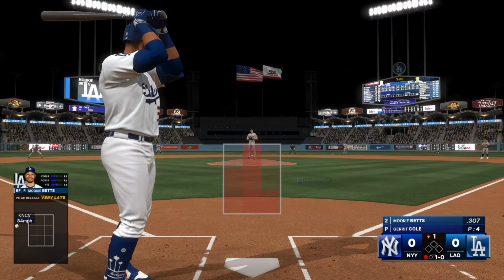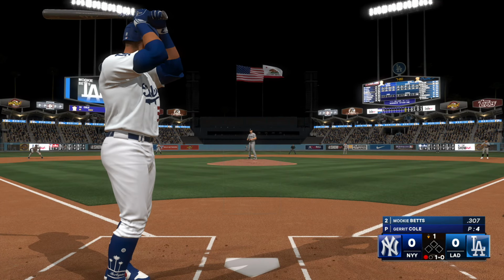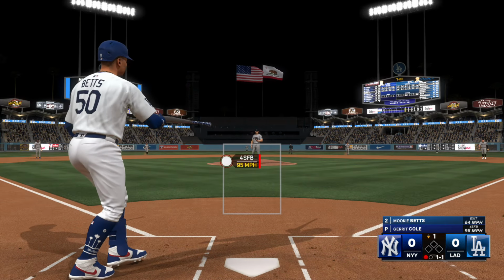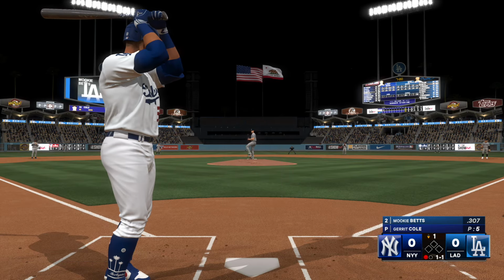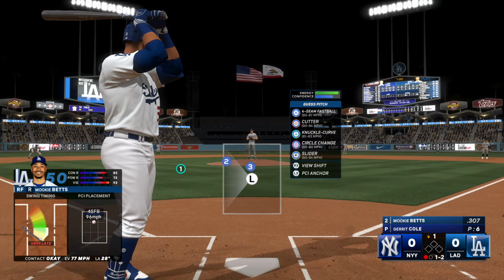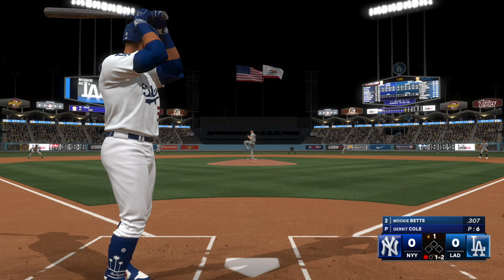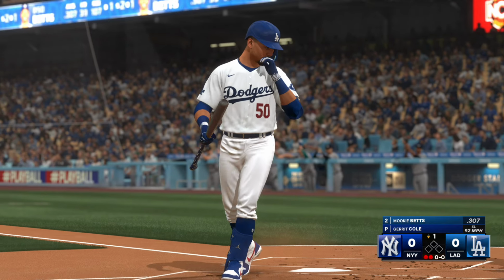Mookie Betts stands in now, looks at that one inside. One down, bases empty. And it's fouled away. Here's a 1-2. Swings through that one. It's a strikeout.